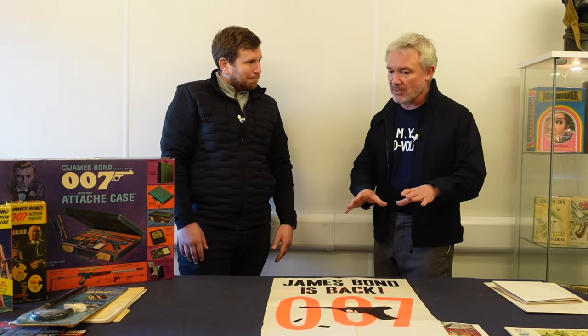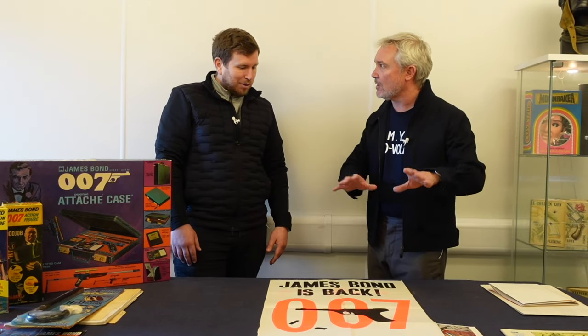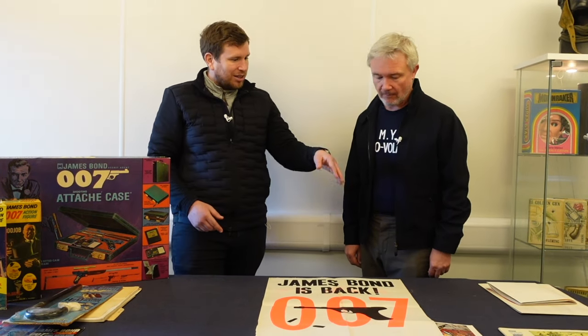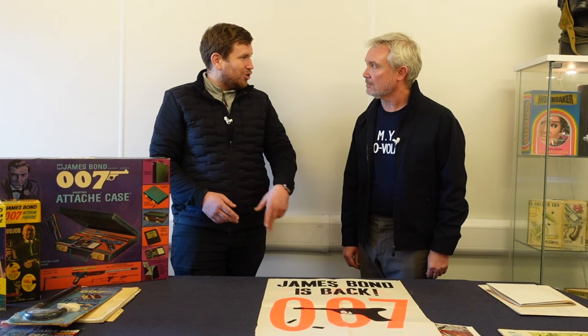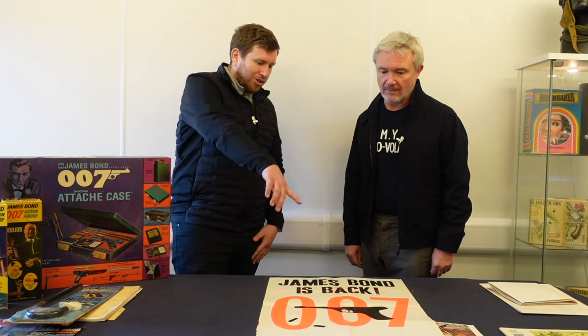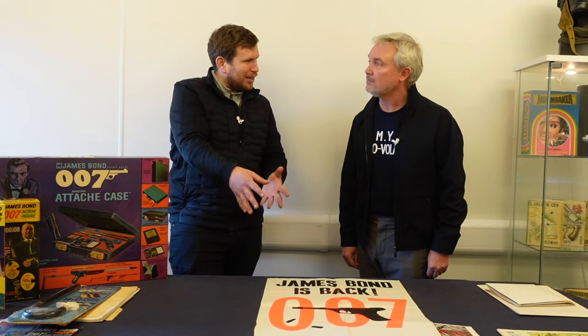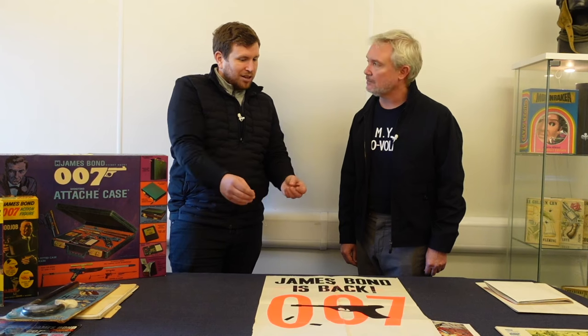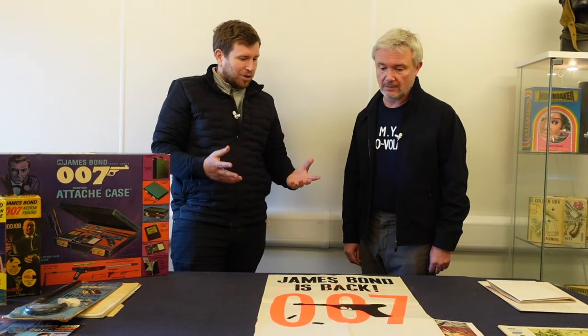And this was so famous, it was used in other things, wasn't it? Yeah, you still see those words carried on. You see in the Thunderball main poster, they use the words again, James Bond is back. And when you talk about colours, this is a pinky red, a day glow style. So if it was outside cinemas at night, it would really pop out. You're walking past, it would try and catch your eye.